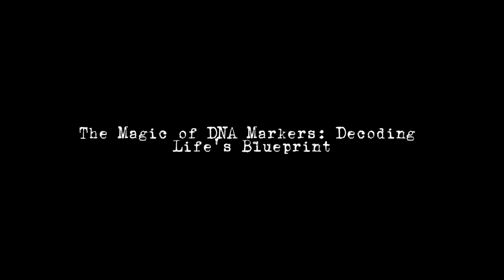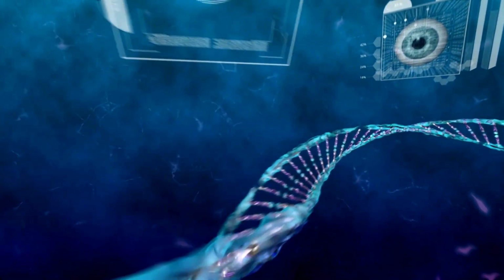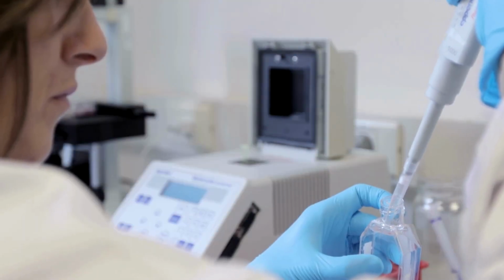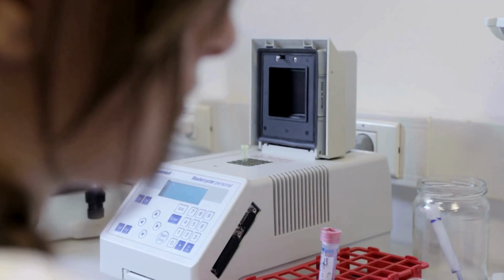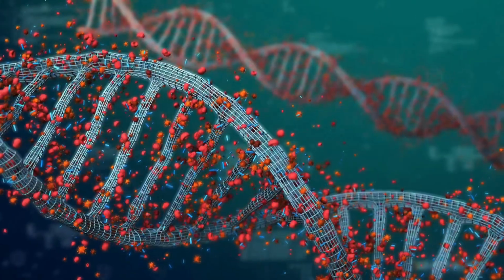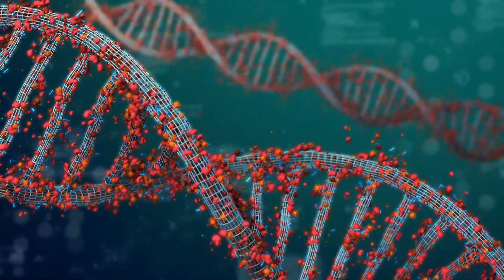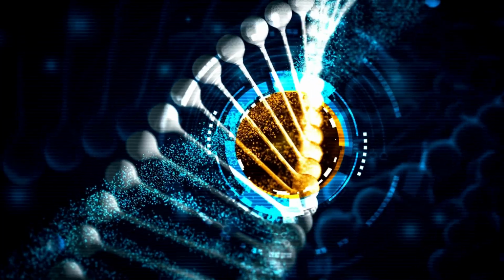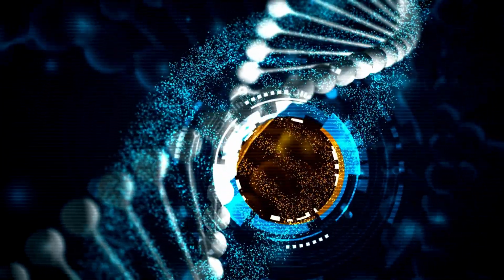The magic of DNA markers, decoding life's blueprint. DNA markers, often referred to as primers, play a crucial role in the world of genetic research and diagnostics. These short sequences of nucleotides are like the bookmarks of the genetic world, guiding scientists to specific regions of DNA that need to be studied or amplified. The magic happens during a process known as polymerase chain reaction, PCR, where these primers bind to their complementary sequences on the DNA strand. Once attached, they enable the DNA polymerase enzyme to start copying that section of DNA, effectively amplifying it. This is essential for identifying genetic mutations, forensic analysis, or even understanding evolutionary relationships among species.